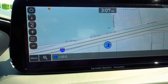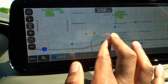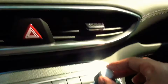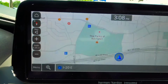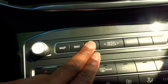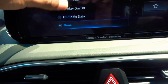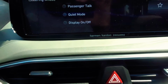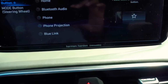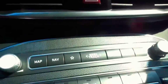This vehicle does come with navigation. It is touchscreen. It is pinch to zoom, and it does give you the option to toggle with your tune button for the radio. Navigation, your favorites button to favorite whatever you want to as far as phone projection, Apple CarPlay, Android Auto, which this vehicle does have. You can seek the music back and forth, radio and media settings and setup.